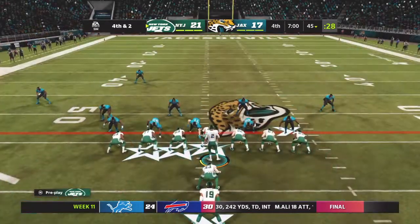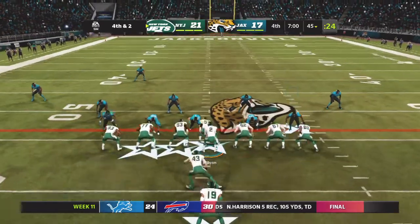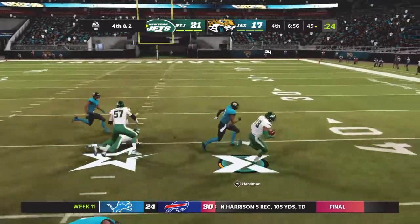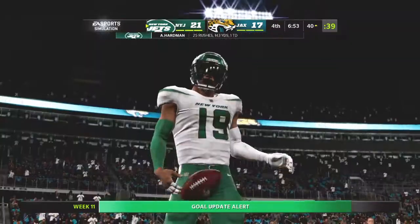And here's a big one now. Trying to hold this lead, they're going to go for it here on 4th down. They'll try and run for it. And they'll work this down to the 40-yard line. Tackled there.